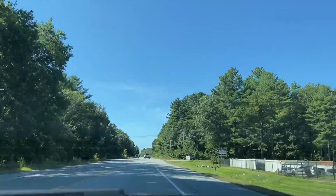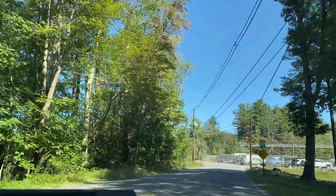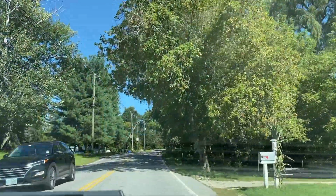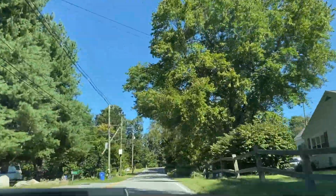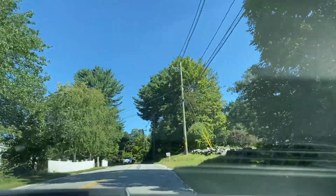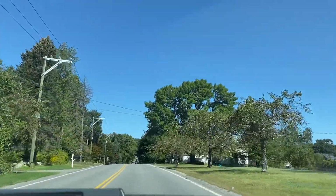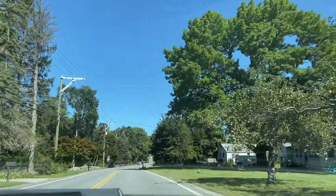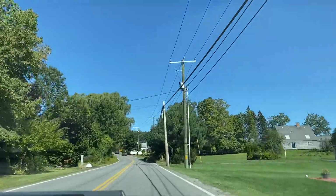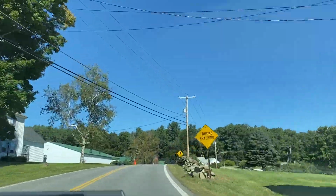This road runs parallel to Mammoth Road in the direction of Manchester. This area will consist of primarily residential homes with a few businesses scattered throughout. There's a variety of homes to choose from in this area, consisting of newer builds to older, more established neighborhoods. Based on recent comps, an older 1970s 3-bed, 2-bath, just over 2,000 square foot home will cost roughly $460,000 on this road.